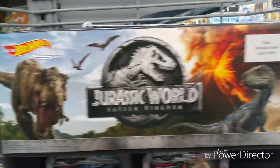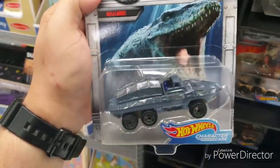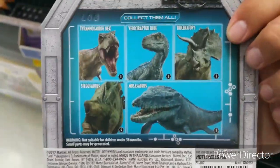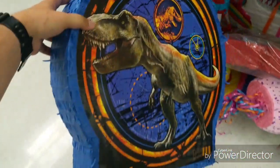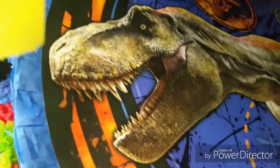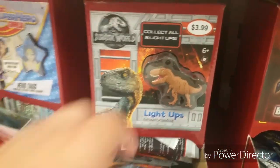It'd be 20 to collect all these guys though, but I really do like them. I especially like the Mosasaur. That's such cool. I'd probably leave them in the boxes though, although they still are really cool little vehicles. There's the back. That's just really cool. Yes, I want this for my birthday. That's amazing.